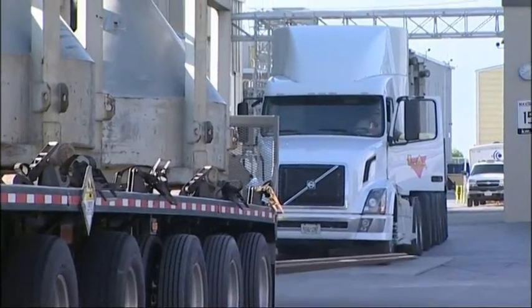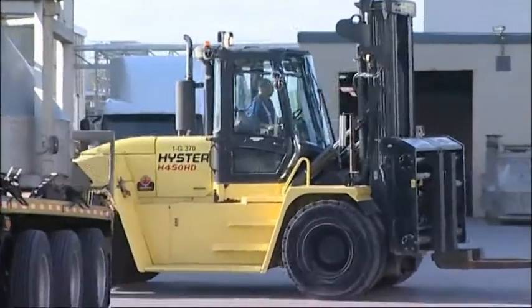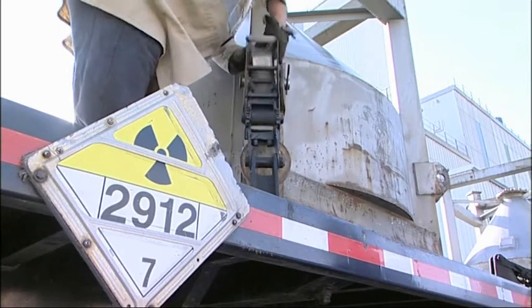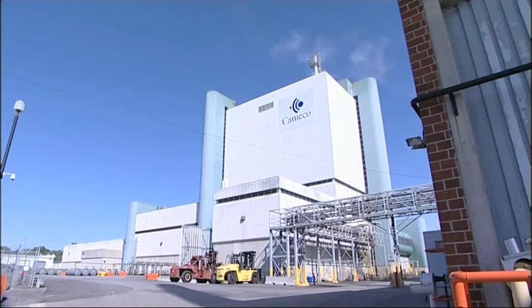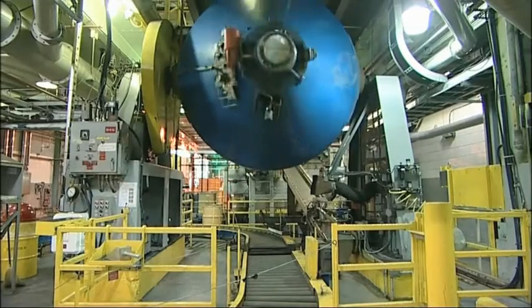At the Port Hope conversion facility on Lake Ontario, trucks arrive from the Blind River refinery. The ore, mined at McArthur River, has now been processed and refined into a product nearing the end of its journey, to the point where it can be turned into pellets for nuclear fuel.